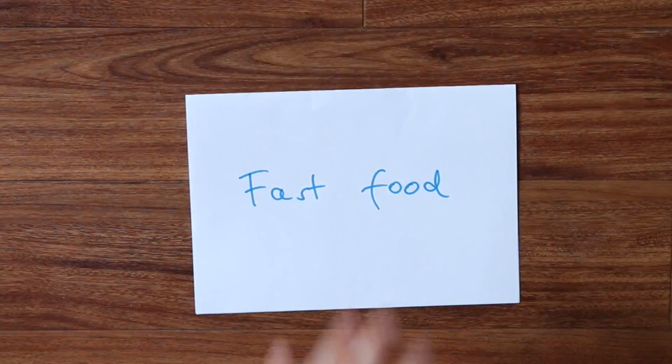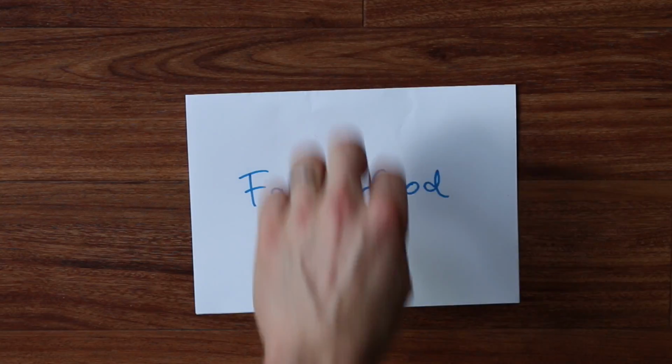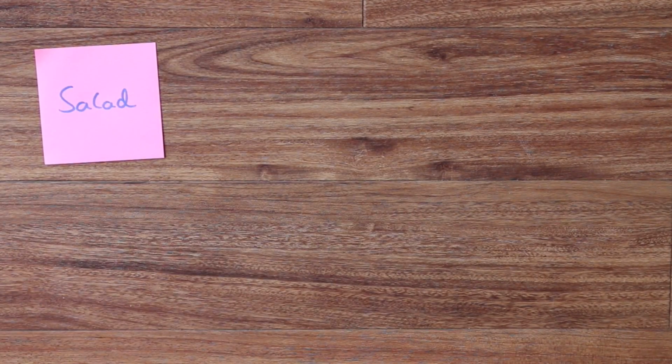Lastly, there's also fast food. Sometimes you're just on the run and you want to grab something very fast and you just want to go in and out in 5 minutes or so because you just don't have any time. First one would be a salad. Obviously, you can get a salad everywhere. You can just get a ready salad in any grocery store.